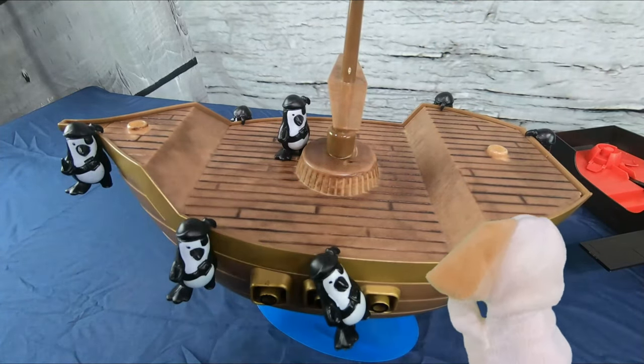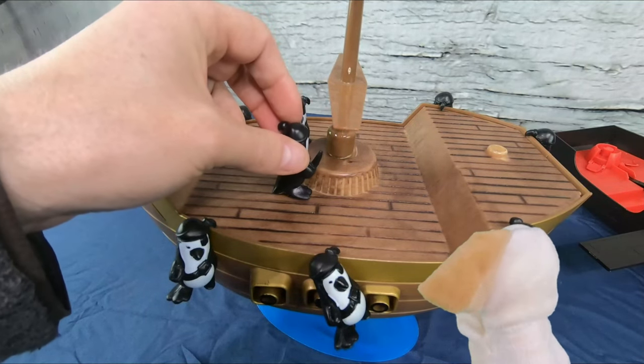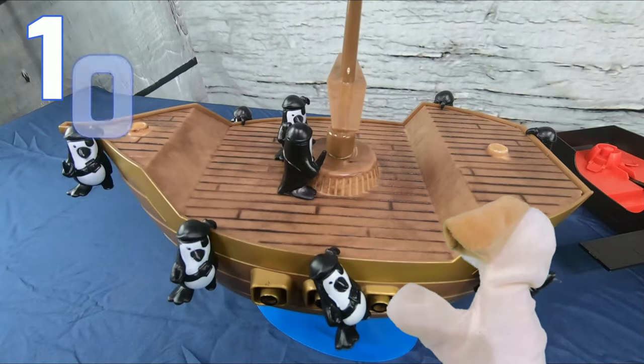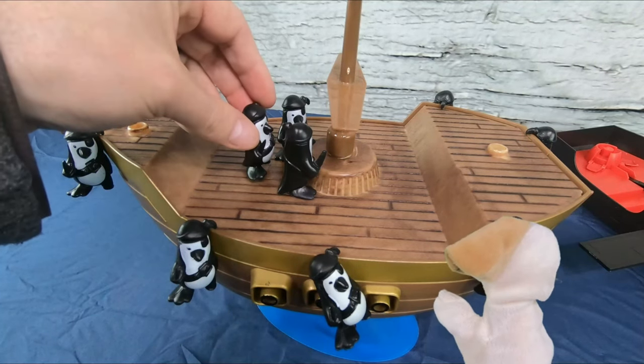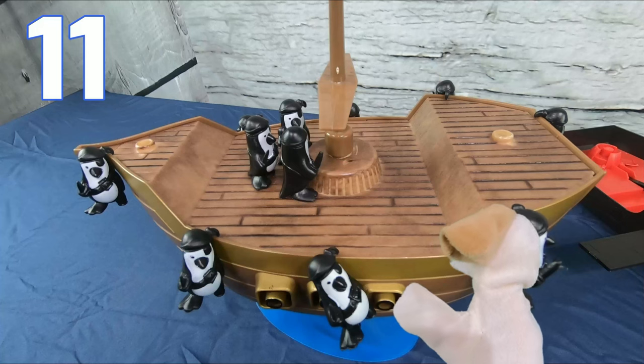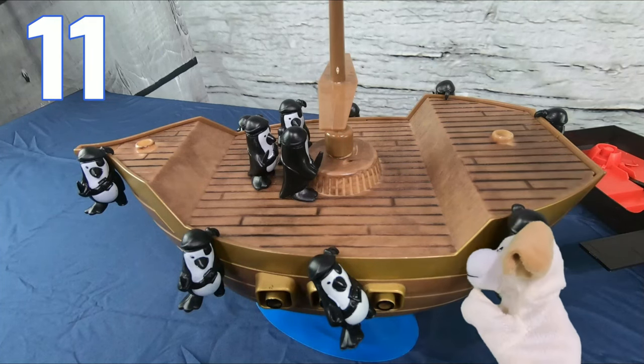You've got to have it on the opposite side. Actually, I think it needs more weight over here. That's 10! 10 you got! Only six more to go and we'll have them all. Can I get another one in there? 11? Oh my goodness, we're doing this, Excite Dog.